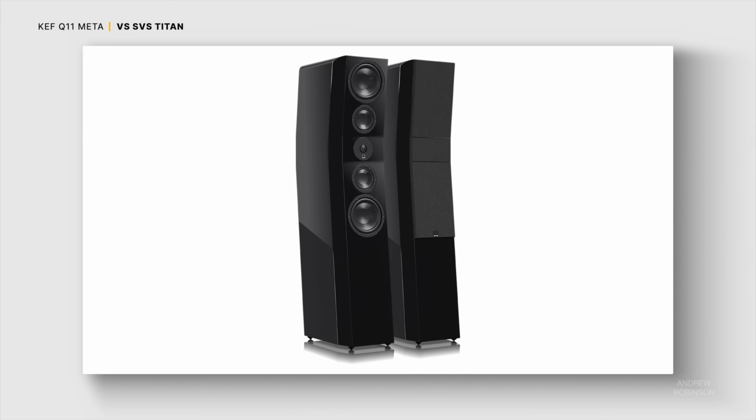But if you're okay forgoing absolute pinpoint accuracy and control, specifically in the lower mid-range and bass, save your money and shift your attention to the new Q META line. At roughly half the cost, the KEF Q11 METAs do not upset my SVS Titans.